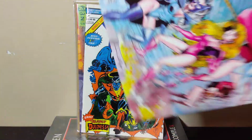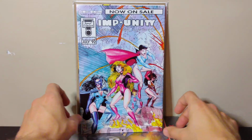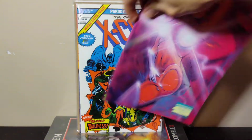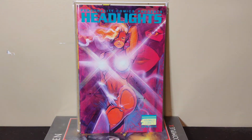And this is another flip book. This is actually the face. It was this side up in the box, which I would have grabbed anyway, because this is the Spoof Comics parody of the Unity, Gender Is Not Absolute, kind of a parody of the Valiant Unity crossover thing they did back in the early 90s. So I was going to grab it anyway, just for that. But then when I flipped it over, this was in a bag, no board. So I saw the headlights on the back and gave a chuckle and put it in the stack.